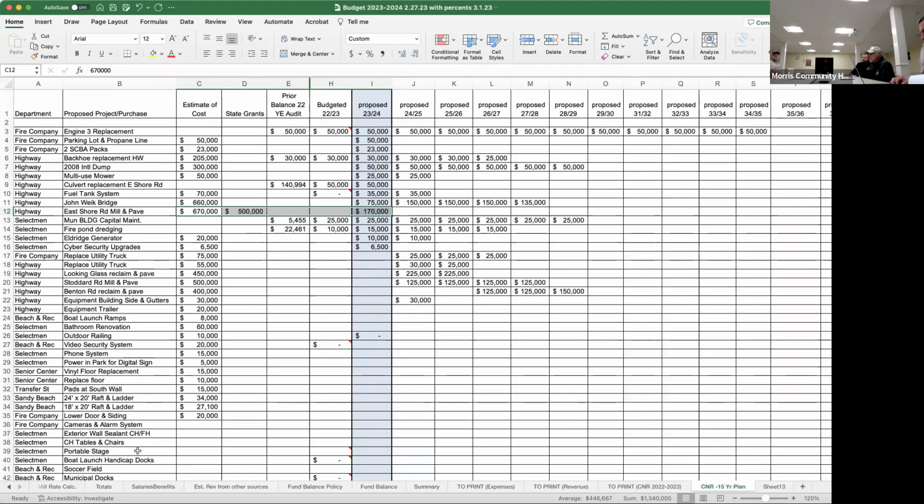Here's the capital full list. You can see Benton Road, Looking Glass, Stoddard are all there right now. I'm sure we're gonna be adding as we go along. Yeah, it's such a work in progress, this entire 15-year plan. I'm not saying that it isn't. I'm just saying that having that would be helpful for us, just to be aware of it. And we're doing a really good job maintaining.